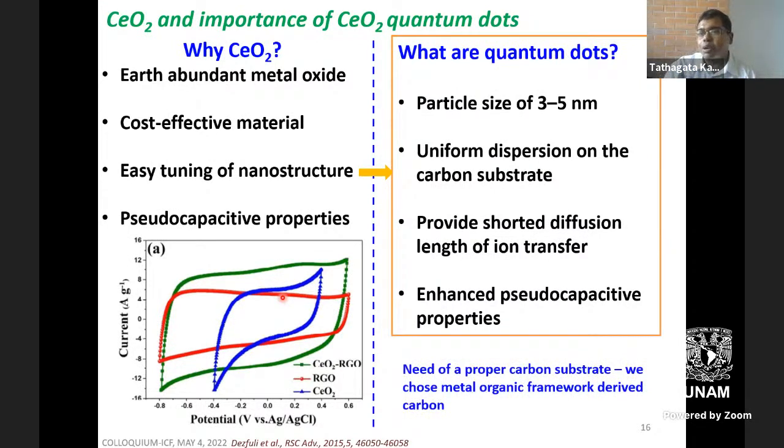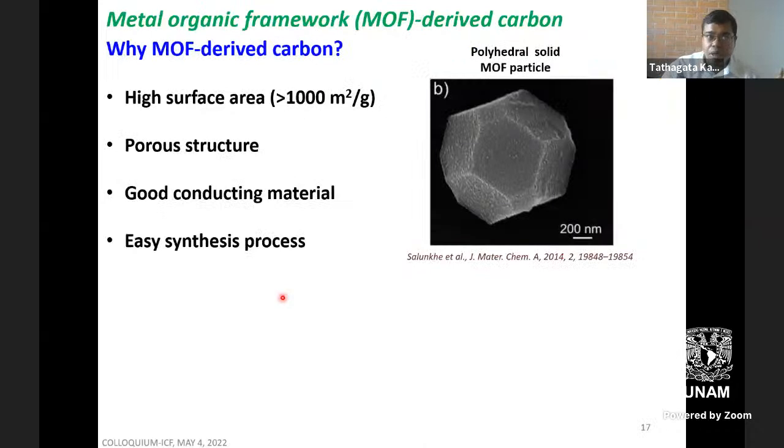Now, our metal oxide is sorted. What kind of carbon substrate did we choose? We have chosen a metal organic framework derived carbon. What is a metal organic framework derived carbon? It is a chemical structure of a metal and an organic structure. It is a three-dimensional structure. As we can see in this image, it is a polyhedral structure with multiple sides. These multiple sides offer a high surface area, more than 1,000 square meters per gram. It has a highly porous structure. This porosity is not observable from here, but we can do other experiments to determine the porosity of the material. And it is highly conducting, and it has an easy synthesis process.